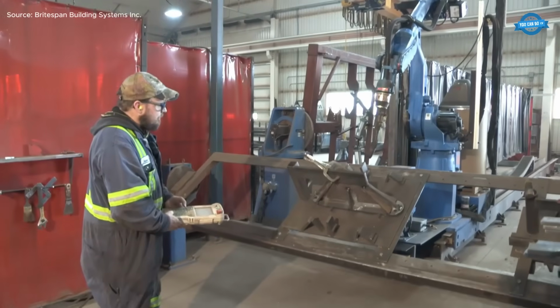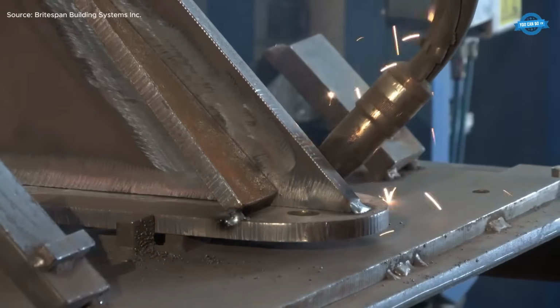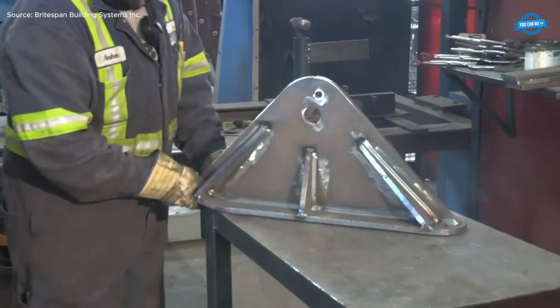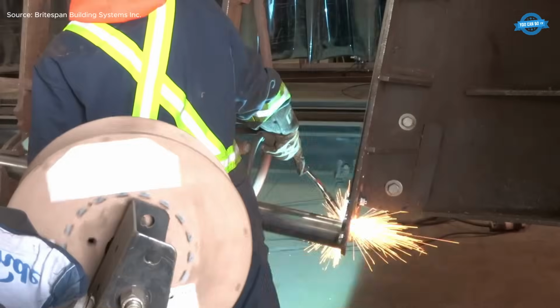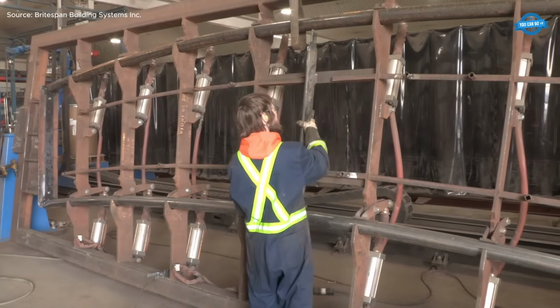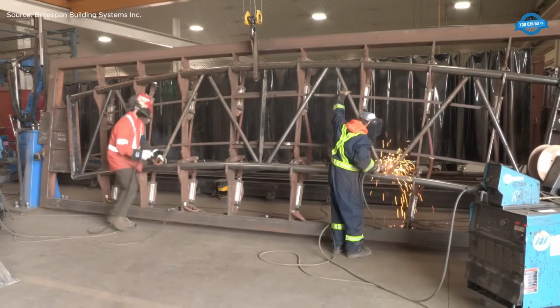Assembly fixtures hold parts in place while robotic systems tack weld components, followed by final robotic welding. Inspections confirm adherence to blueprint specifications. The large robotic welding system accommodates diverse products, processing both large and small building components. The Super Atlas model, spanning up to 108 feet wide, exemplifies Brightspan's capabilities.